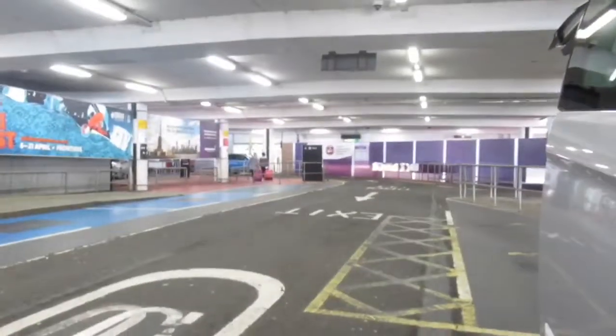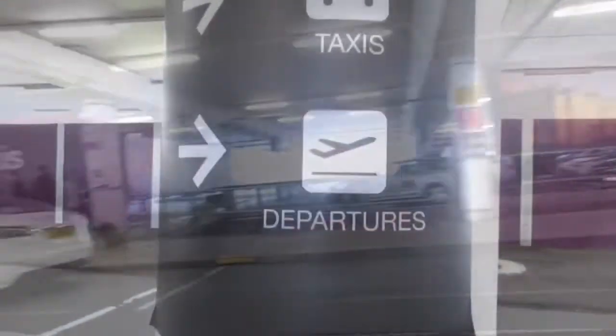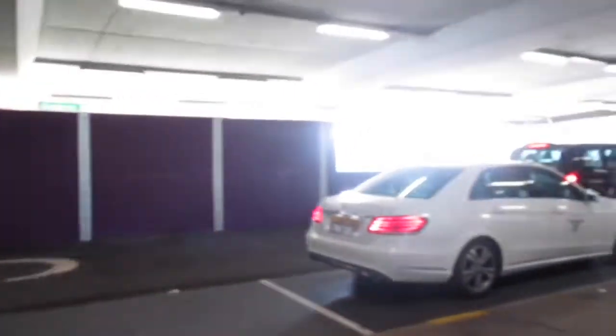So here's us stepping off the car at the airport. It's pre-booked hires, so we had a car for hire, and I really like the design in the parking lot.